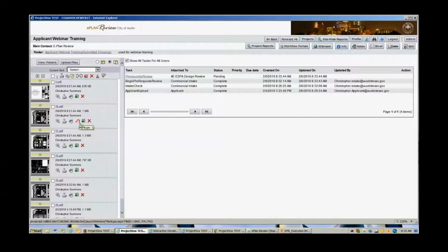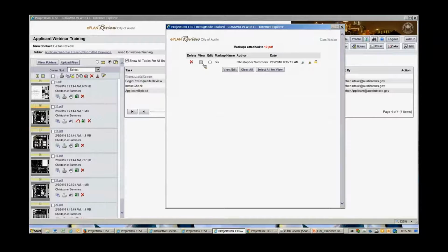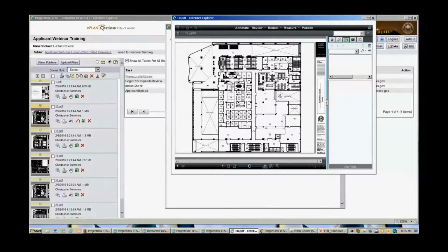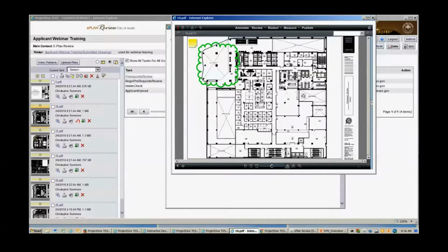So if you as an applicant wanted to see what that is, you just click on it. You click view. You do not have edit rights to that. But you can view it, and there it is. And you can hover over it, and it'll tell you who wrote it and when they did it. And over here in your change mark toolbar, it shows you which discipline group made the comment, who wrote it, when they did it, and then down here what the actual comment is. If I want to, I can get rid of that, and there you go. So you'll have access to that.